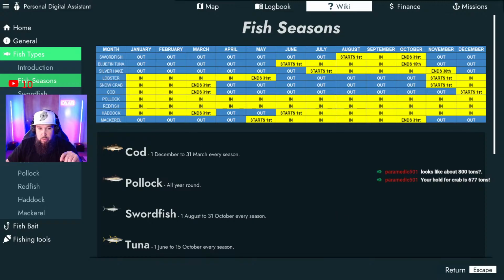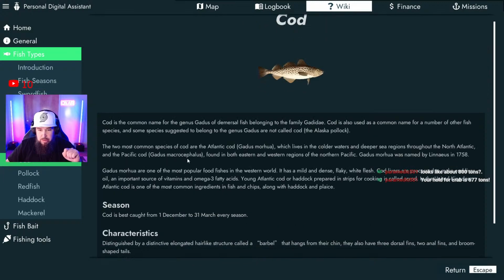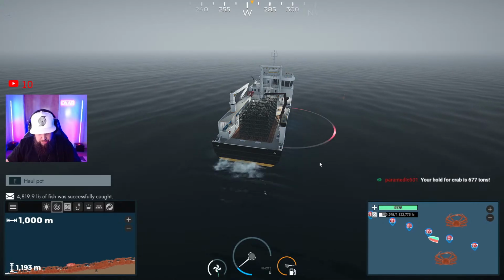But we could get like whatever. Oops. Let's see, cod. Pacific cod are smaller than Atlantic cod. Well, good thing we're getting the Atlantic cod then, huh? I'll have to look into that. Catching some cod would be kind of fun.